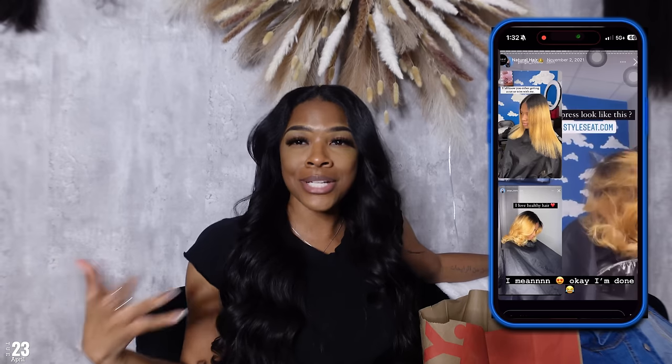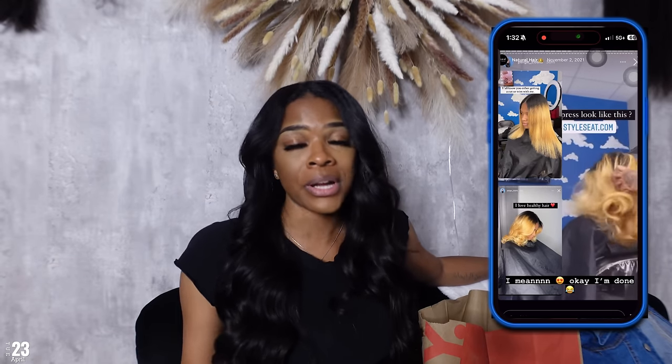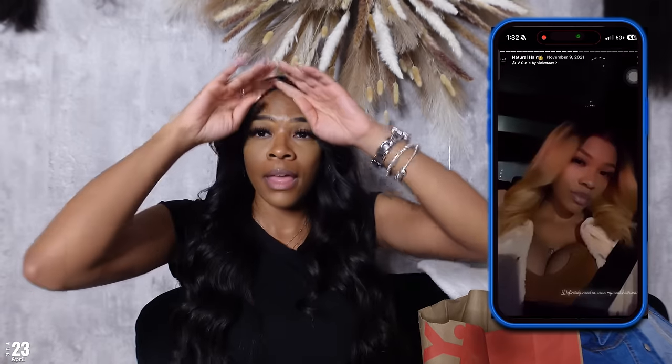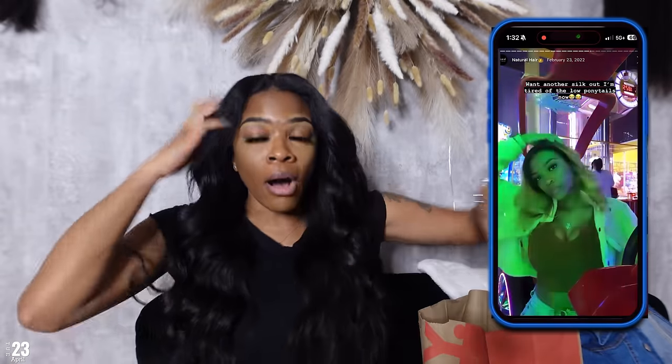So I just like to have my hair out like this, especially since traditional sew-ins last a lot longer than closures and frontals anyway, and I don't really like all the glue. Like, I don't like that. So I am ready to go back blonde. I've been black for almost a year now.